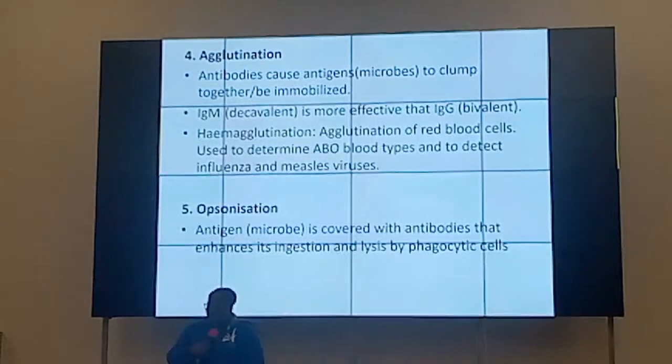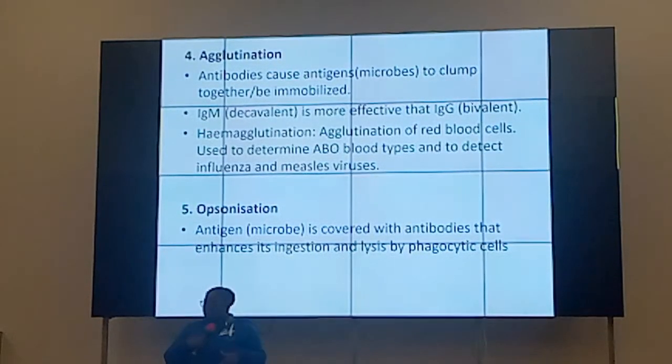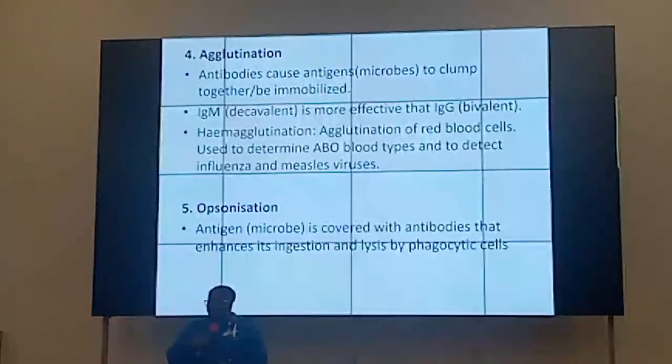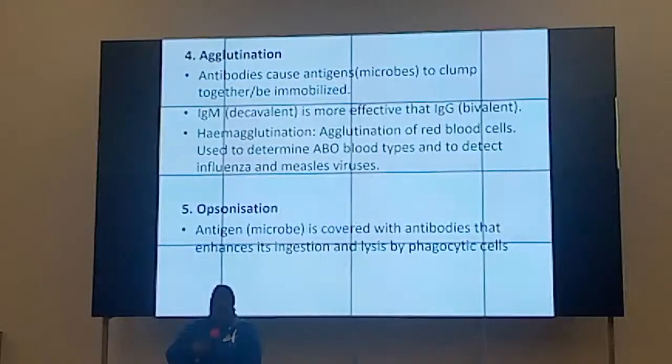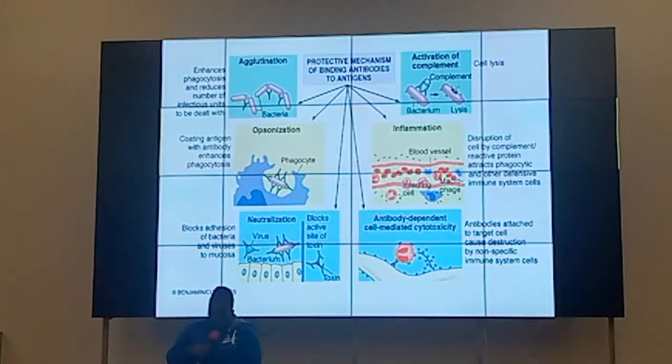Opsonization. I think we talked about this already in the previous lectures. This is where antibodies coat antigens to increase the appetite of the phagocytes to actually phagocytose the antigens. So this is something we've been talking about, guys.